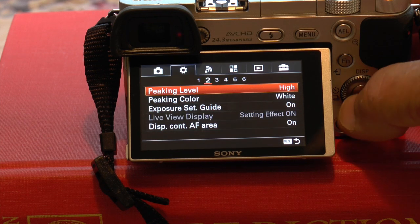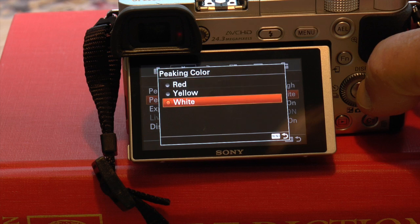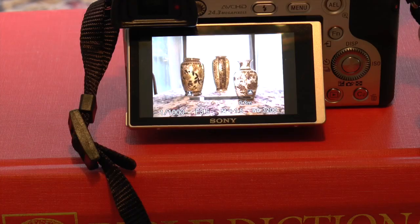This camera will actually outline the subject that's in focus in your viewfinder with one of 3 colors that you select. When shooting video or in other situations where it's difficult to focus, this can be very helpful.